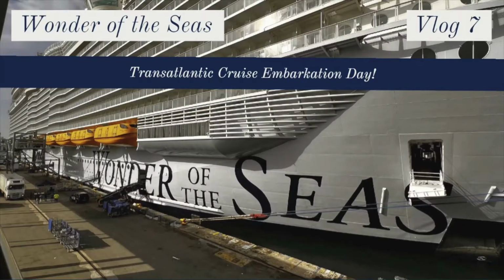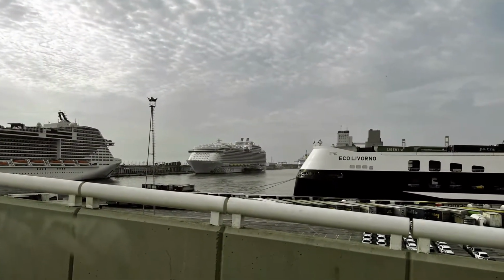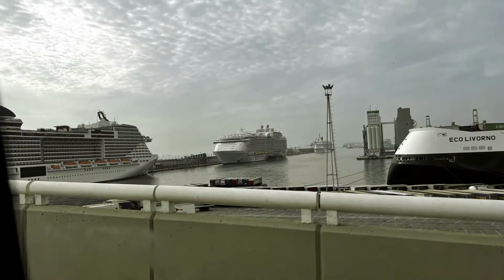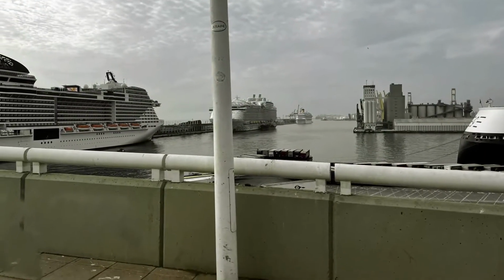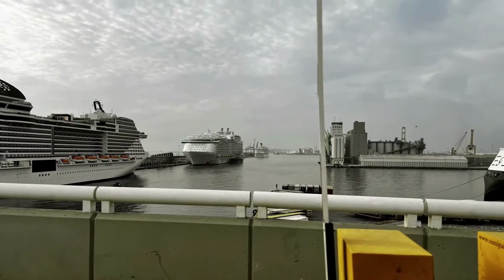Today is Embarkation Day for the westbound Transatlantic cruise on board Royal Caribbean's Wonder of the Seas. The ship is located at the Moll Adossat cruise ship dock and will be boarding at Terminals B and C. We arrived at Terminal B at 9:15 a.m. for our boarding time of 10:45 a.m., and there was already a line forming.